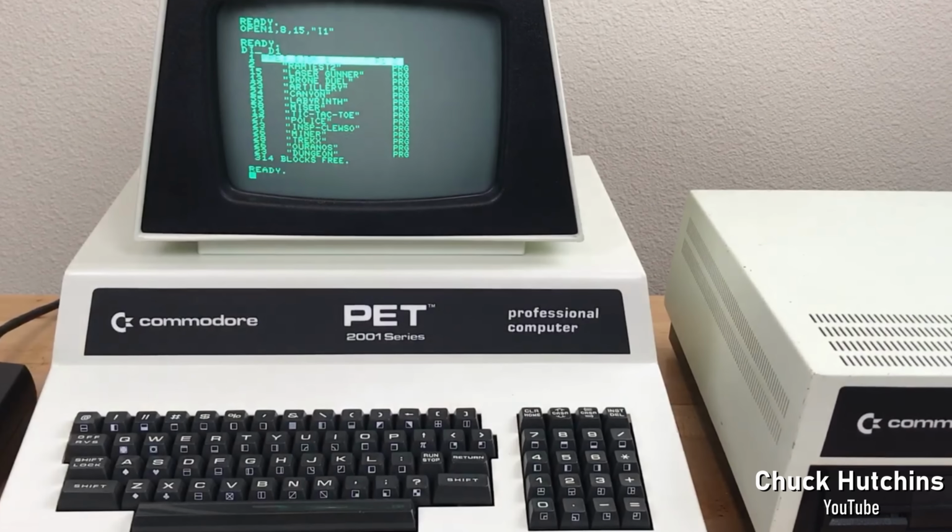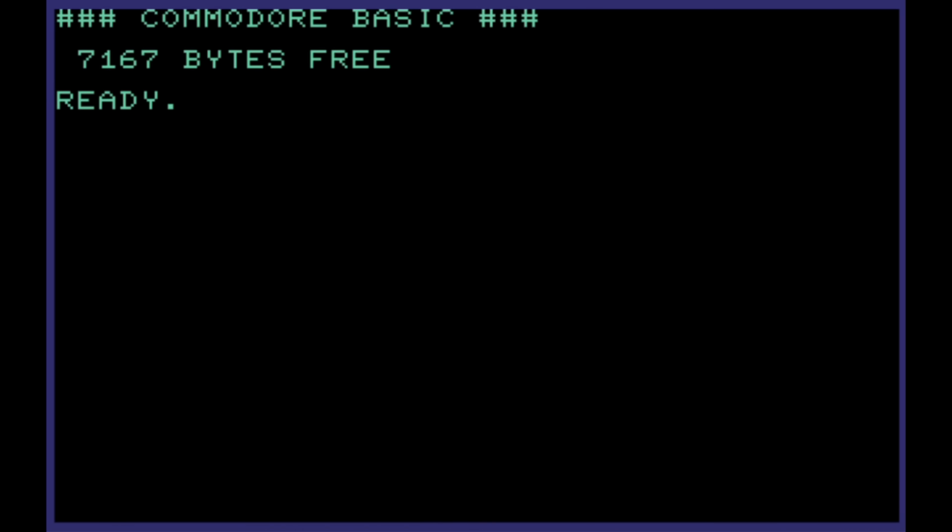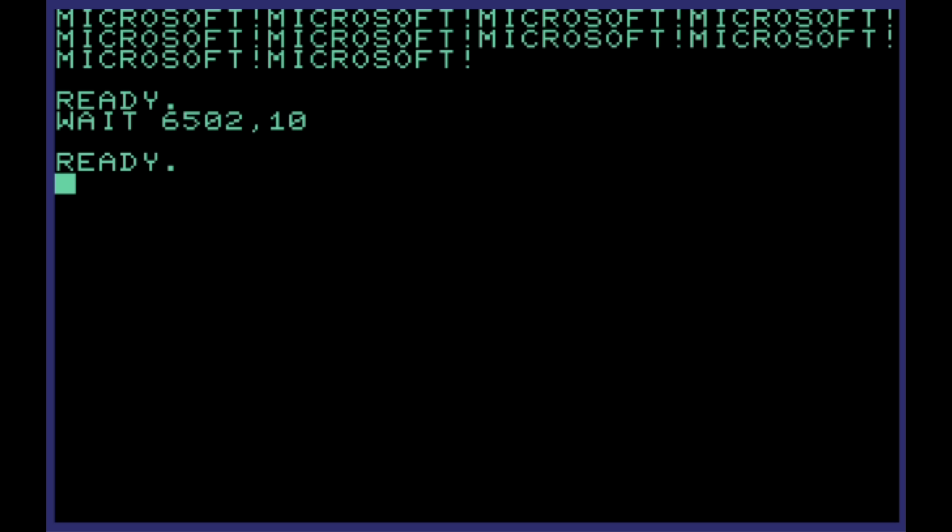punctuation. Microsoft worked with Commodore to create BASIC 2.0. It was more practical by allowing arrays to hold more than 256 elements, as well as many other changes and bug fixes. It also included an Easter egg coded by Bill Gates himself. If you typed in poke 6502, X, it would display Microsoft X times on the display. When Commodore found out, they weren't amused.